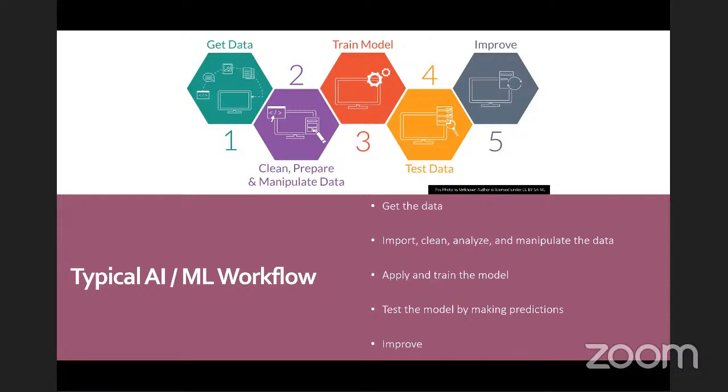AI ML workflows have a common structure, a common workflow that we've all gotten used to. There are variations in some cases, but what I'm pitching to you here is a picture that I pulled from the internet of what the 5 key steps in an AI ML workflow would look like. The first step would be to get the data. The second step would be to clean the data, prepare the data, analyze the data, and in some cases manipulate the data. I'll go a little deeper in the next couple of slides.